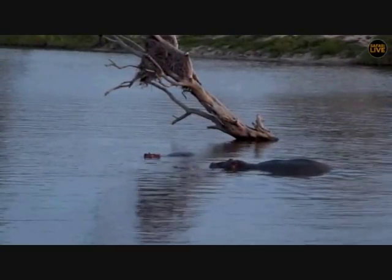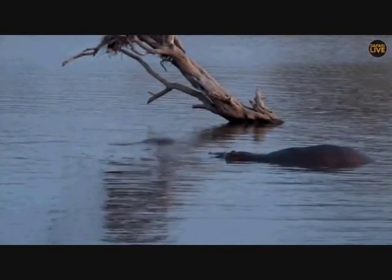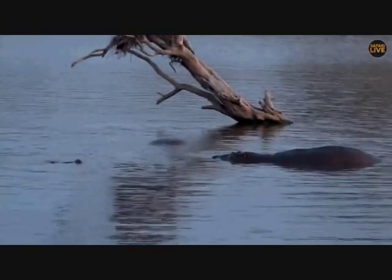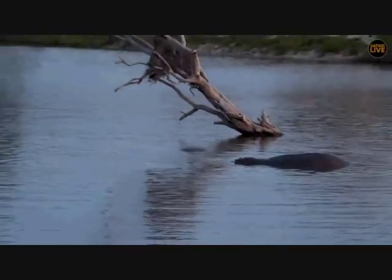I'm listening, trying to figure out who's going to be next. It's hard to try and look at them all at the same time. This is where I wish I was a chameleon and I could keep one eye on one thing and the other eye on another. Typical. Now they've gone quiet. There we go. Thank you, hippo.